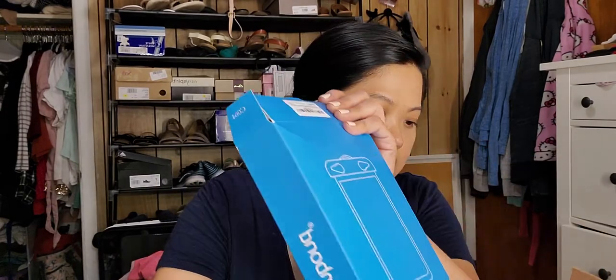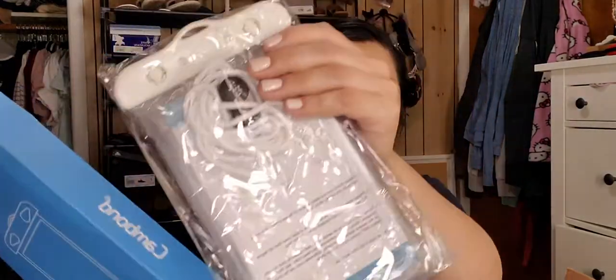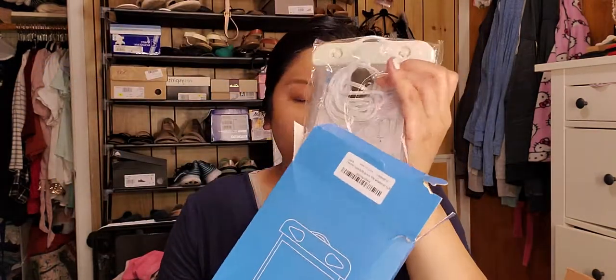And next is a waterproof phone case. They came in a pack of 4. Steve doesn't want one, but I remember using it a few times last year, so I am, and it's smaller than the other one that I had. This one is much smaller. They're not particularly the best for, you know, I wouldn't want to text in there, but if you want to bring your phone into the water with you and not leave it on the beach or wherever you are with water, it works just fine.